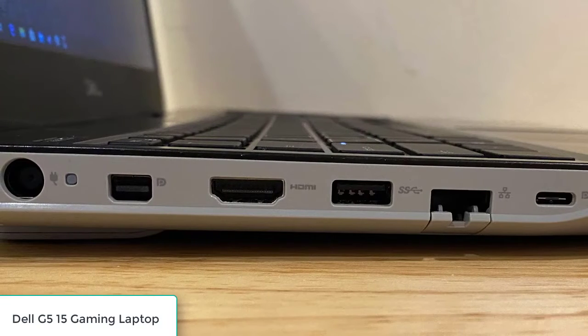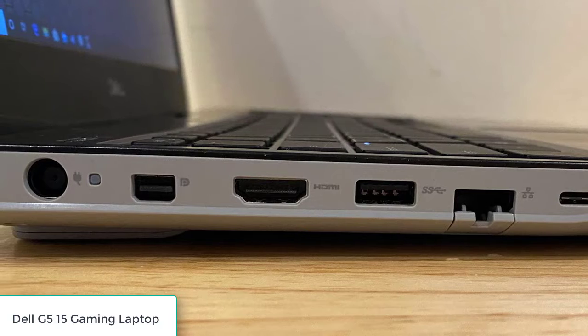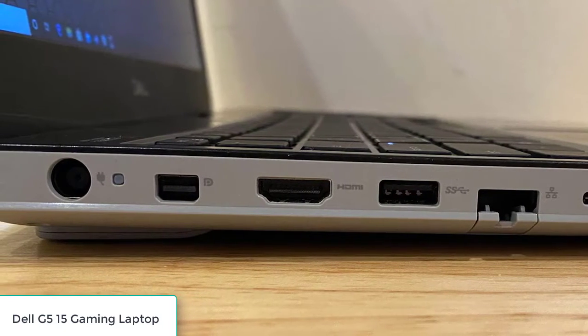Where the G5 15 SE falls behind the competition is its battery performance, with only about 3 hours. It could be a deal breaker for the gamer on the go, but for those staying put and close to a power source, it shouldn't be an issue.